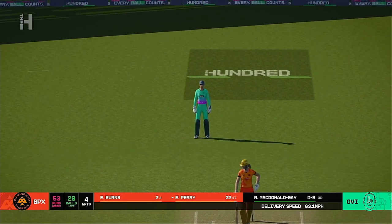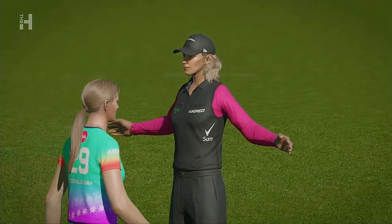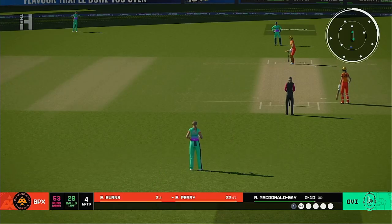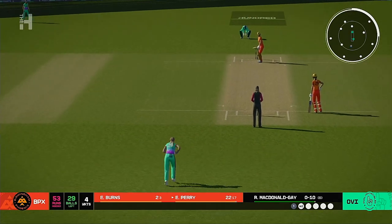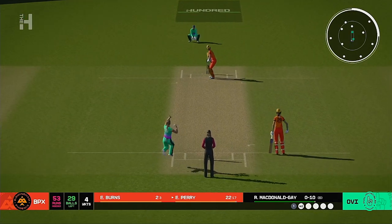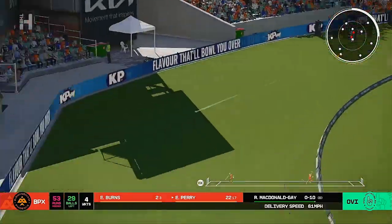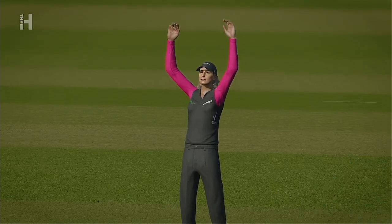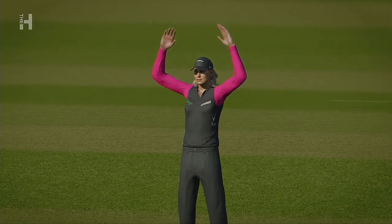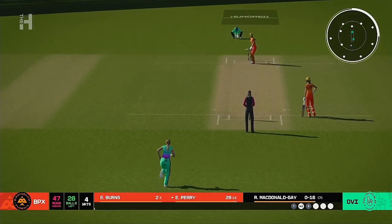Still honing in on their lines. The batter happy to let it go through. That's high. Is there enough on it? There is. Add that maximum to the scoreboard. Thank you very much. Too much width, really. They're only asking for that to be hammered into the stands, and that is exactly what's happened. How will the bowler respond?